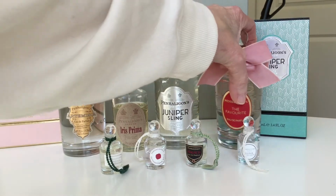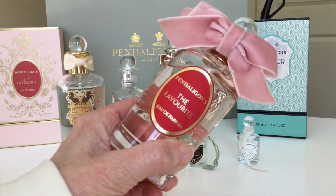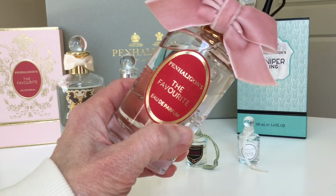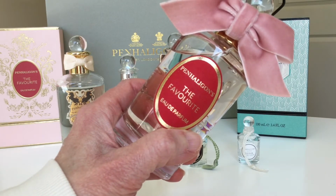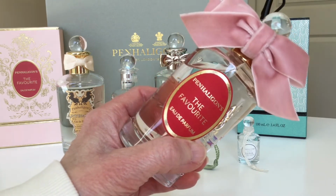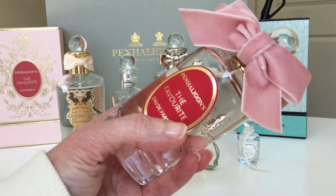And last, I have the favorite of the full-size bottles. The favorite, I did an extensive review about this, so I won't go into detail, but the favorite is a musky freesia iris sort of mimosa. I think it would be described as a musky floral, in my opinion. And this really packs a punch. It's very strong, has a lot of longevity.